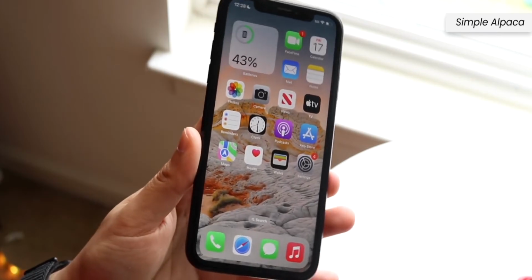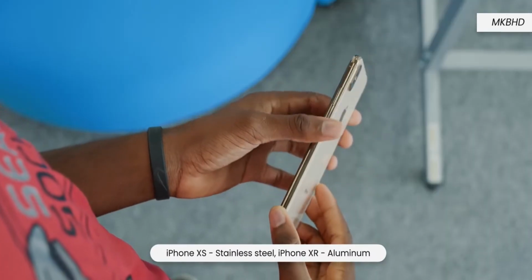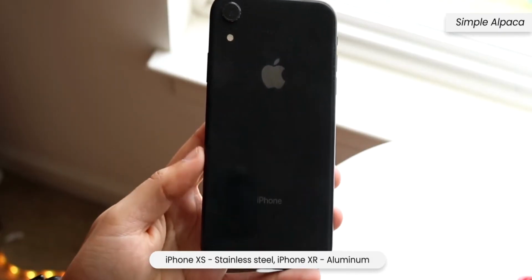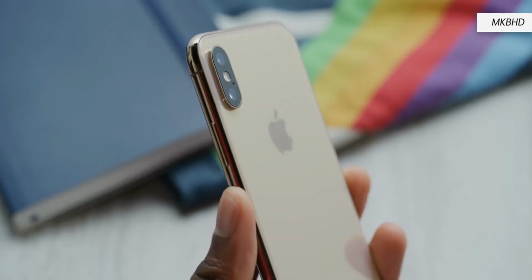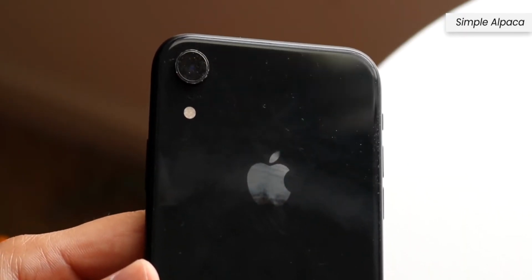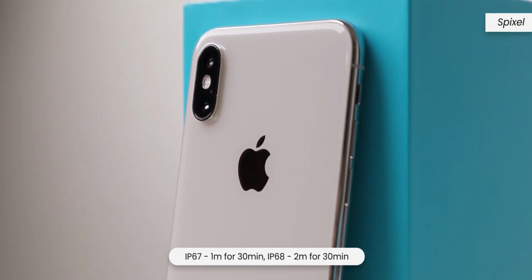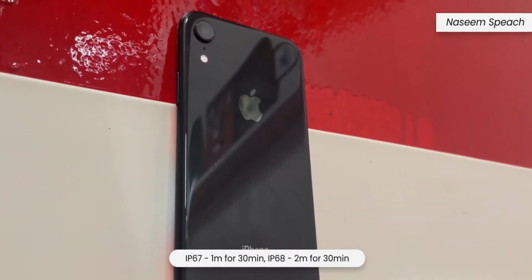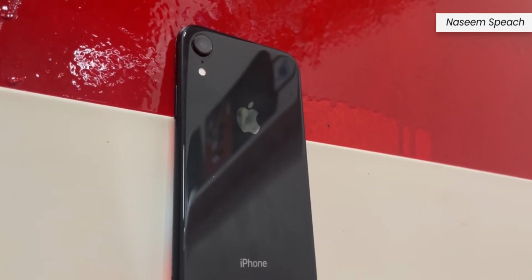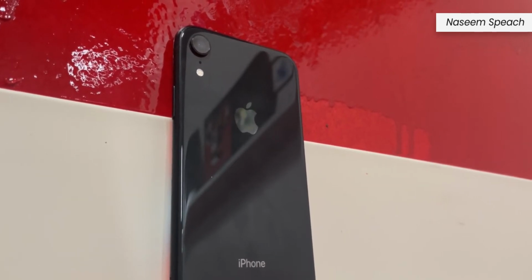But when we look at the build quality itself, that's when we start to see a few differences. For example, the sides on the iPhone XS are made from stainless steel, while the iPhone XR is made from aluminum. The iPhone XS is also IP68 water and dust resistant, while the XR is IP67. This basically means the XS can go 2 meters in water for 30 minutes, while the XR can go only 1 meter in water for 30 minutes. Again, you can't really notice these by just looking at the devices, but I'm just throwing it out there for anyone who is actually concerned.